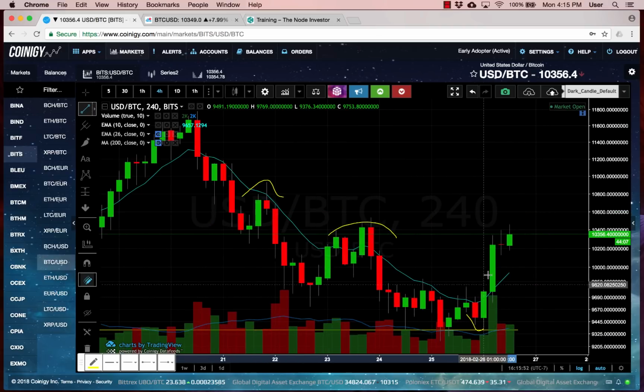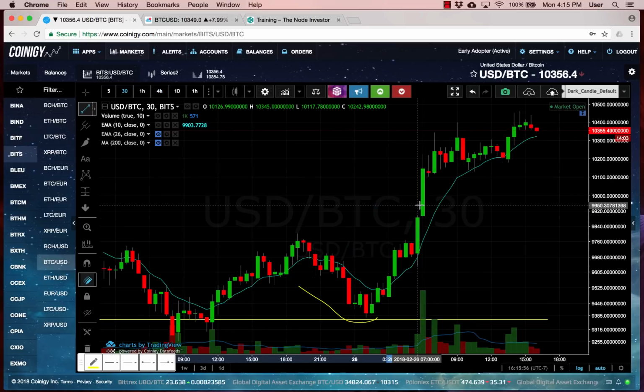Now today we're seeing some good follow through. We're pausing a little bit. If we zoom in at the 30-minute here, you can see it just kind of rallies, lets the moving average catch up, and then another big rally with some good volume.